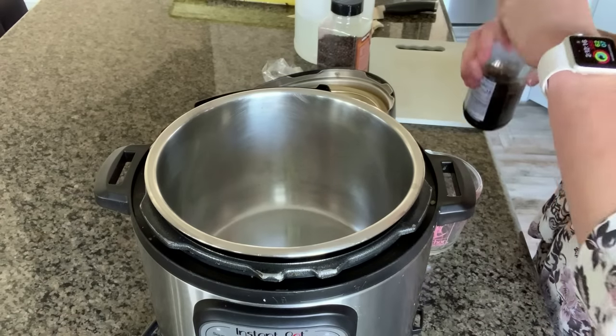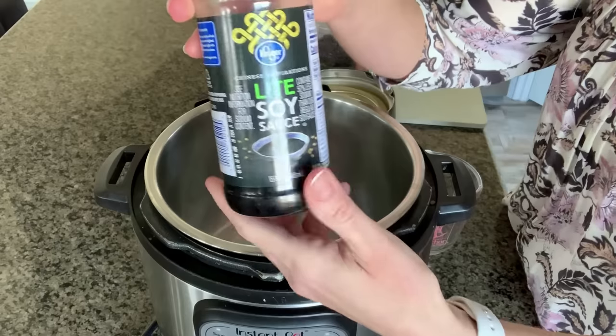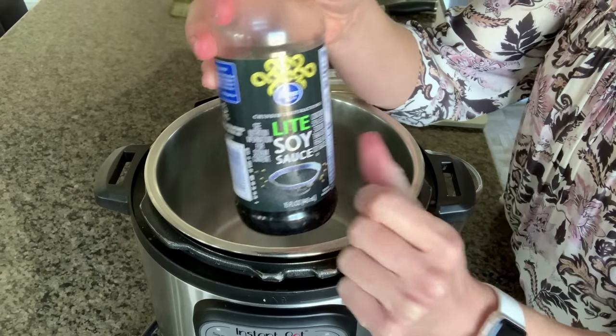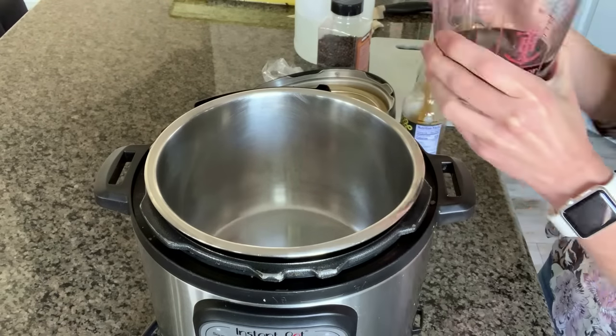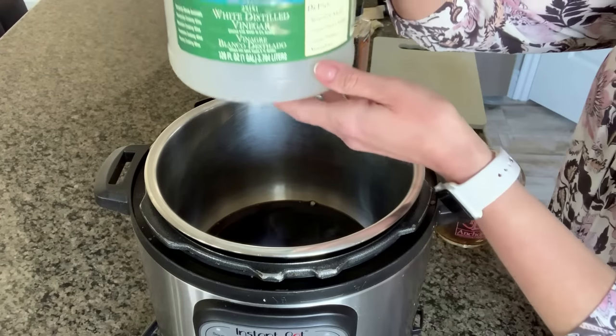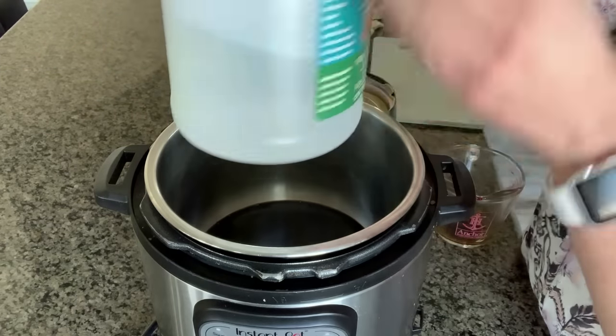First, add in 1/2 cup of low sodium or light soy sauce. If you use regular soy sauce, it just gets way too salty. So try to find the low sodium kind. And then add in 1/2 cup of white vinegar. You can also use apple cider vinegar.